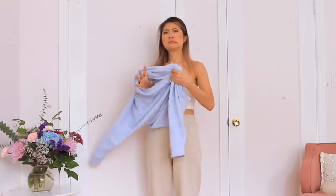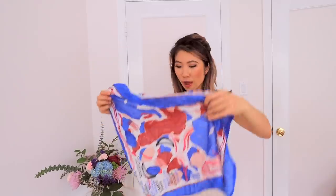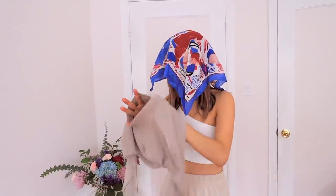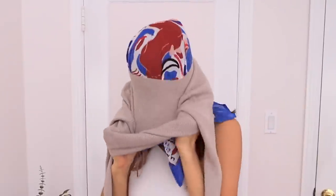The very first fashion mistake that everyone makes is getting makeup on your clothes. It's totally unavoidable to get makeup on your clothes, especially when you're getting ready in the morning. So taking your scarf, I'm just going to plop it over my face. And then taking my sweater, I'm just going to try my best to push the hole as big as possible and then bring it over my head. That way, the makeup is on my scarf and not on my turtleneck.